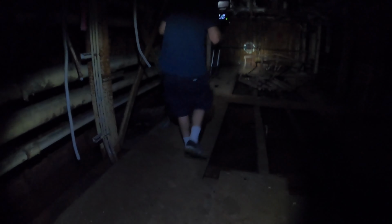I swear to God, if a fucking zombie pops out of here, I'm just gonna die. This is creepy too. Oh, it's just a little dome. Creepy little dome.